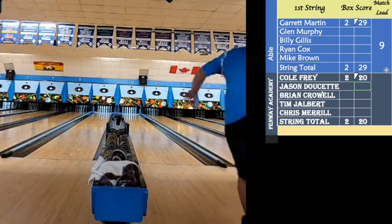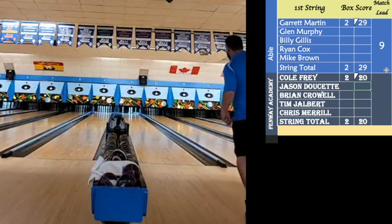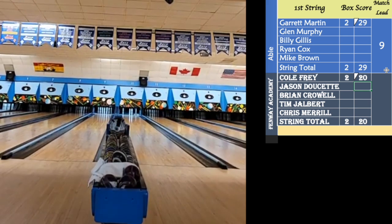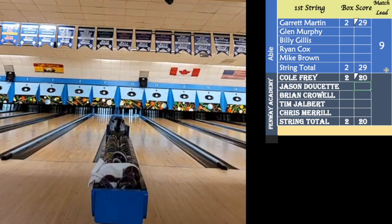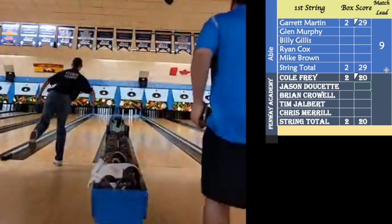Second bowler's here. Glen Murphy, the director. It's his cell phone. I think he propped it up on a table, and behind the ball return, you can see it's a low angle. Originally done in portrait, we tried to square off that.